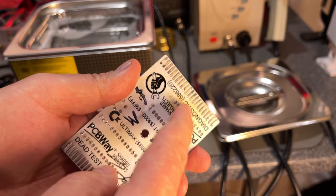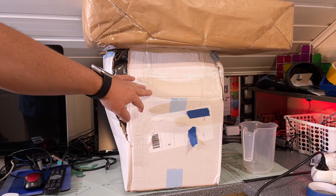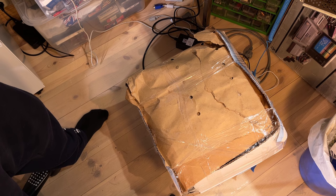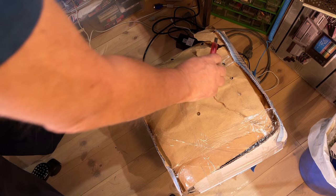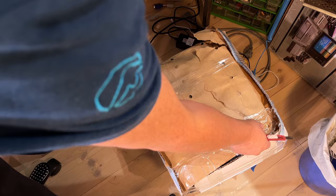All right, let's push on. Let's take a look at this big package here. Too big to fit my bench. Need to put it on the floor. This is something I bought on the Norwegian Finn.no, and yeah, it's something retro. Not very well packaged for the thing it contains. Hopefully it survived.